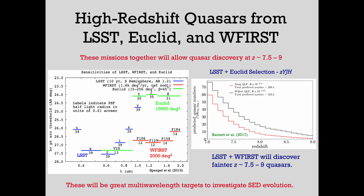Particularly, I'm excited about investigating these as multi-wavelength targets, investigating their X-ray properties, for example, to investigate the spectral energy distribution evolution of active galaxies out at the very highest redshifts. Now, of course, LSST and WFIRST will be able to discover even fainter systems, okay?